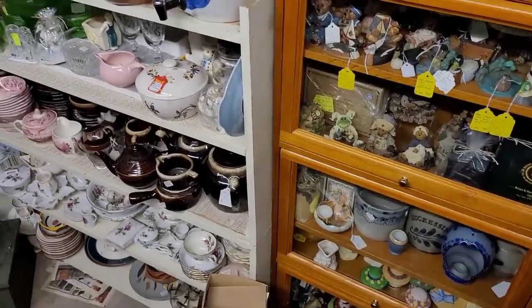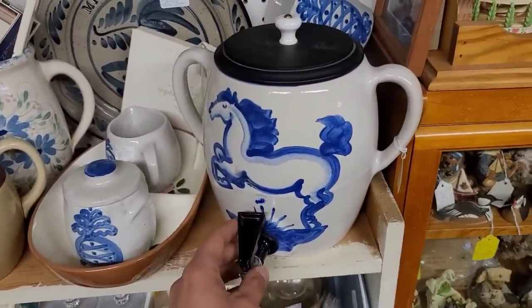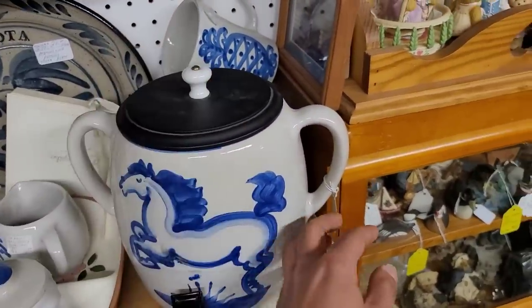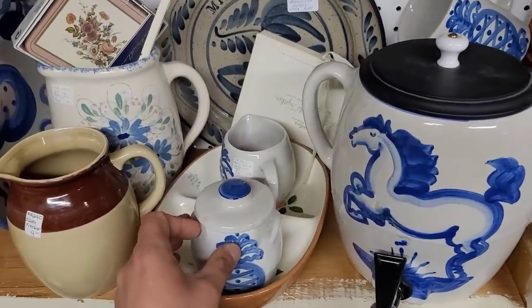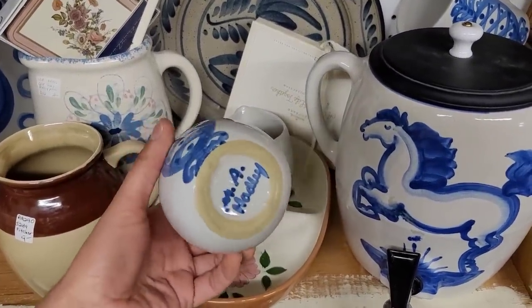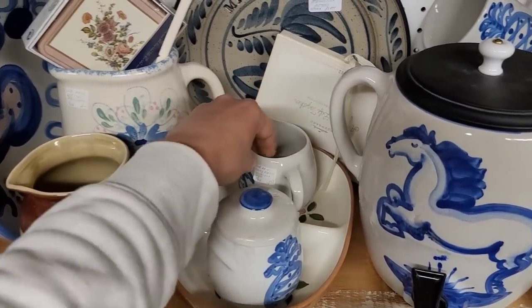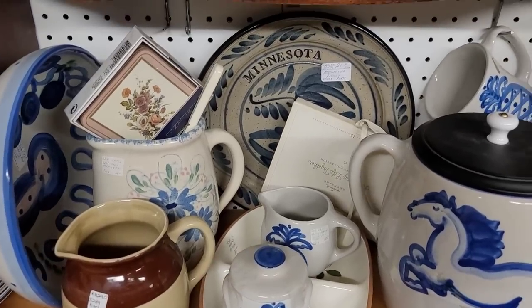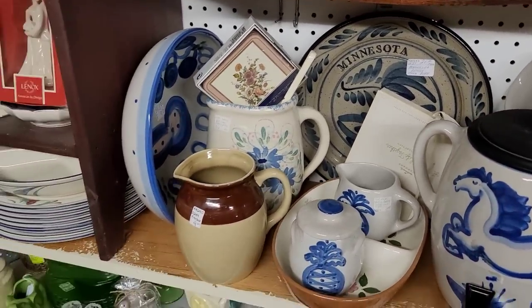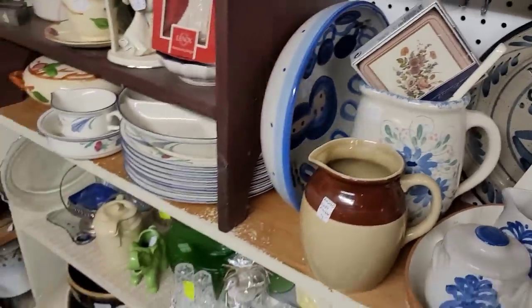We're gonna see if we can find something else. We got a little Hadley here. That's cute, the little drink canister with the horse on it. That one's at $85. We've got little sugar and creamers here. Looks to be like a pineapple. I'm not in love, to be honest with you, with the pineapple design. It's a little too specific. Is that a pear? Bit suggestive.